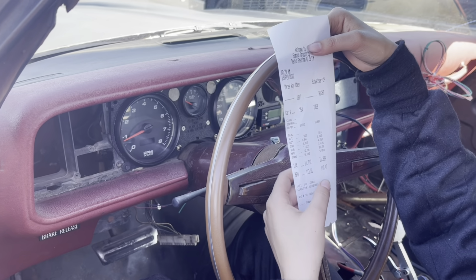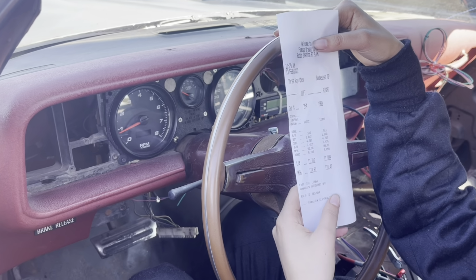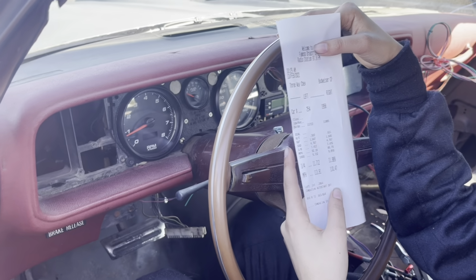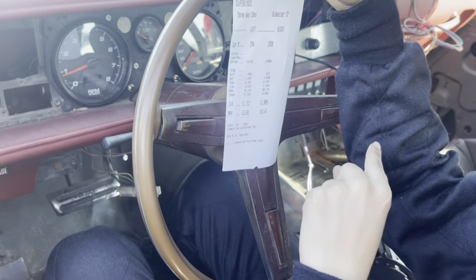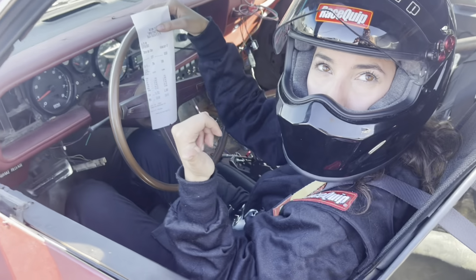So we went from what was the first pass of yours? 7 something. Yeah, and then 7.8. 7.3. Then you got 7.4 now. Or I think no, 11.8 was. Oh, the 11.8. Okay.